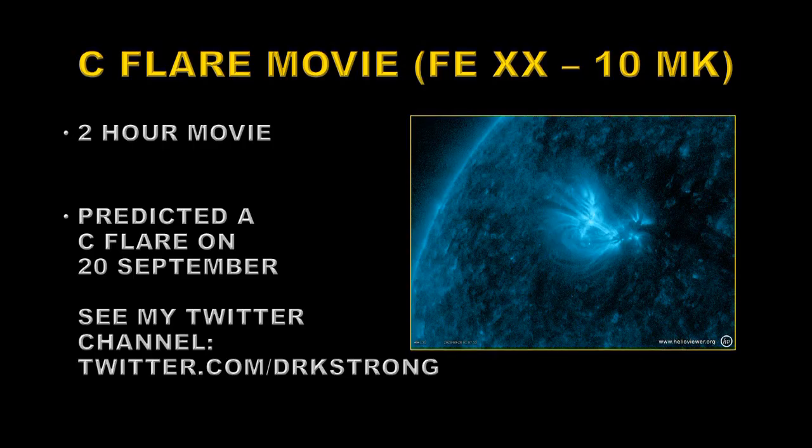I mentioned earlier that we had a C flare from one of the regions, and it's this region here. This is a movie taken in Iron 20 from the Solar Dynamics Observatory AIA instrument, and that's equivalent to a temperature of about 10 million degrees. Now you can see other structures here when there is no flare going on, because the line is contaminated with some cooler material, about 500,000 degree material.